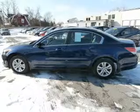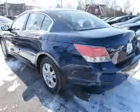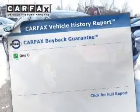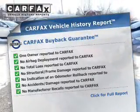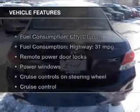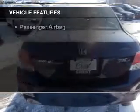Premium wheels lend a distinctive appearance. You will appreciate the safety feature of anti-lock brakes. This automobile comes with a Carfax report, which reduces your buying risk by providing the vehicle's history before you purchase. And with these notable features, you won't want to miss out on the opportunity to own this amazing ride.